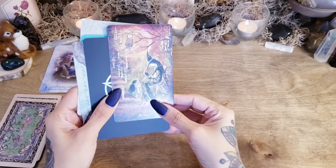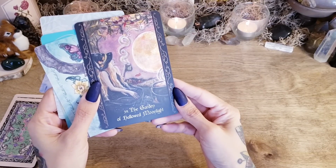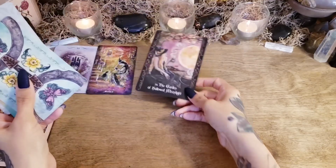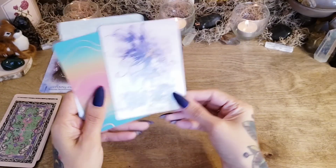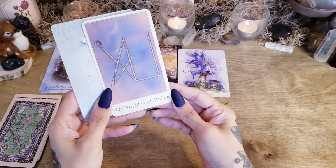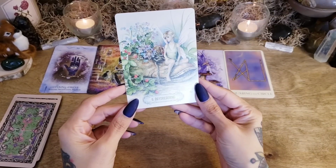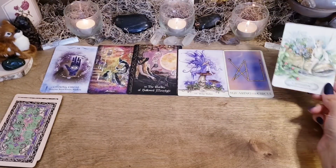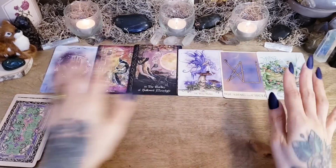We have relax. We have card number 39, the garden of hallowed moonlight. We have card number 59, wild violet. And then we have squaring the circle. And then we have daydreaming. Okay, let's see what your tarot have.